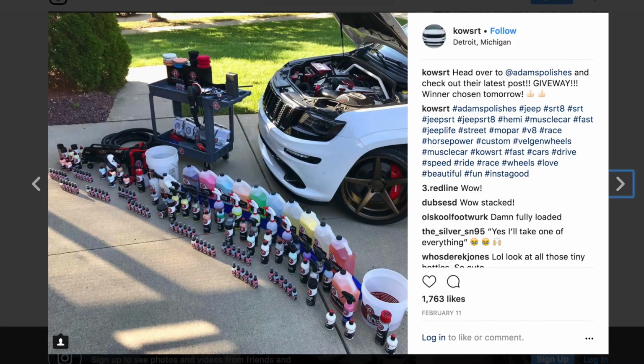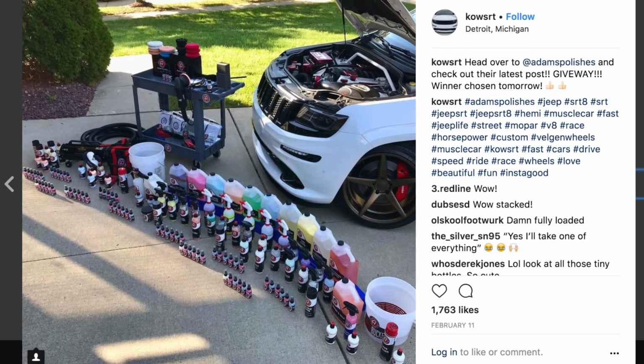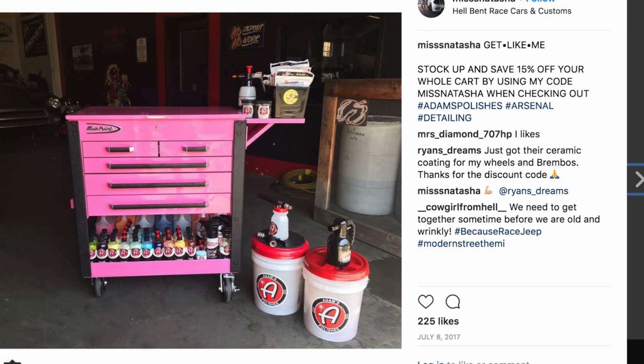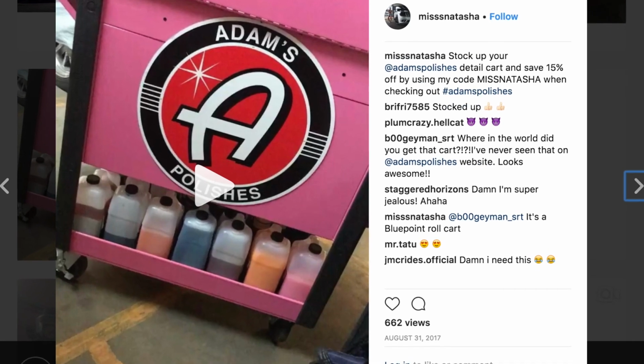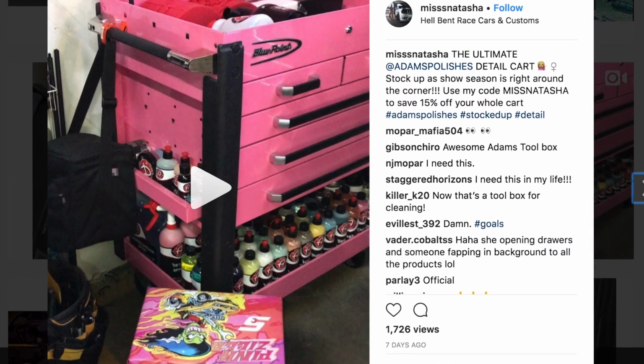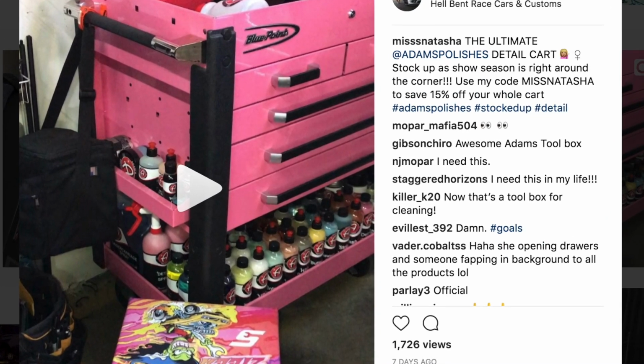So I do have quite a few products by Adams Polishes already. I am nowhere near like a fleet or an arsenal that like Cow SRT8 or Miss Natasha on Instagram have. You can see it in their Instagram pictures here. They basically have almost the entire product line by Adams Polishes, and that is quite an array of things. Adams Polishes takes care of everything you can possibly think of with car care products. So please go check them out if you haven't already.